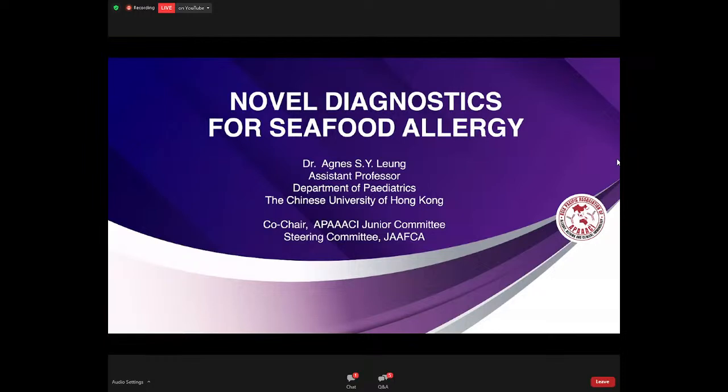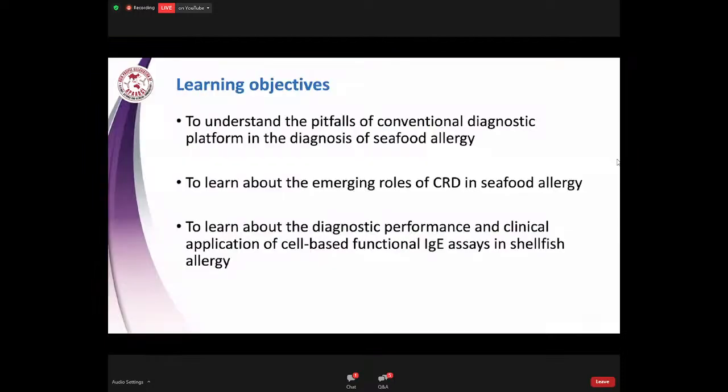So the main learning objective is to really look at the pitfalls of the current conventional diagnostic test. What are the emerging roles of CRD in seafood allergy diagnosis, as well as other exciting novel diagnostic tools?